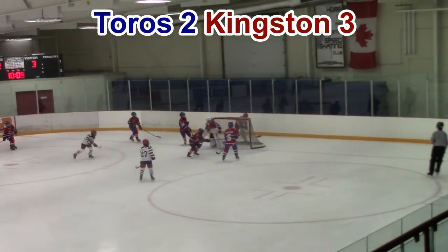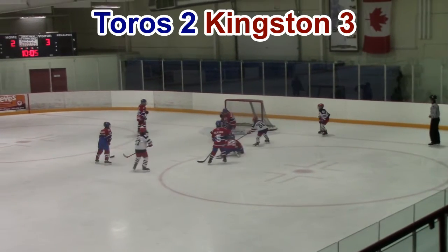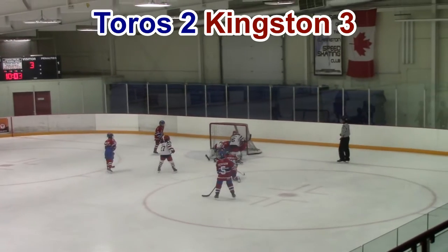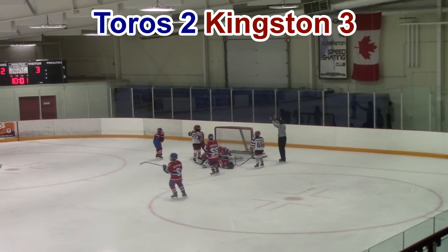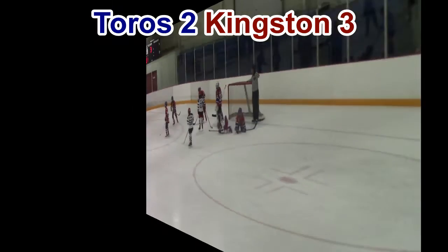Toros putting pressure on Becker. And behind the net, sends it to the front. Big opportunity for Colton Neely with a shot. Stopped there in front. Verschuren trying to find the rebound. They're trying to find that loose puck. And the referee lost sight of it. He blows the whistle for a face-off.